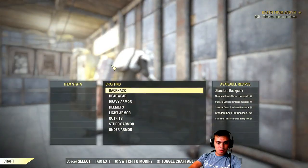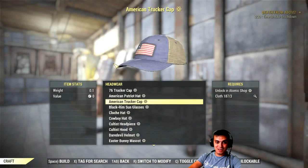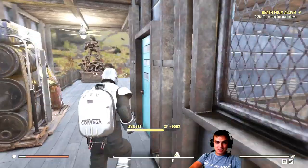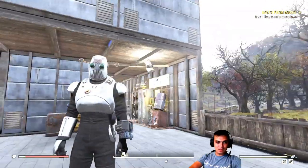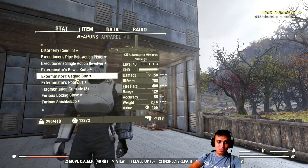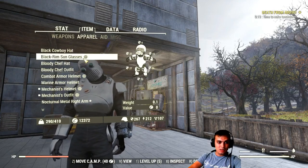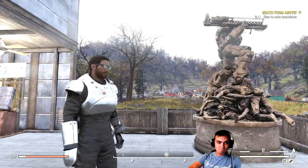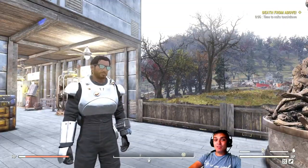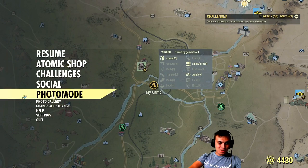So we're gonna go step by step so we don't miss out on any outfits, because as far as what I'm looking at, there's a lot of outfits. So here are the black rim sunglasses, and let's take a look at them just in case I'm gonna help you to save 150 atoms. But once again, this is my personal opinion. I am not happy with that purchase, but you might be. I'll leave those comments up to you in the comment section. Alright, so let's go and see what else we have.